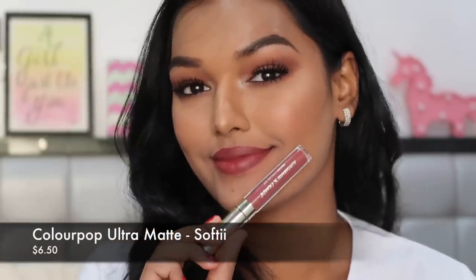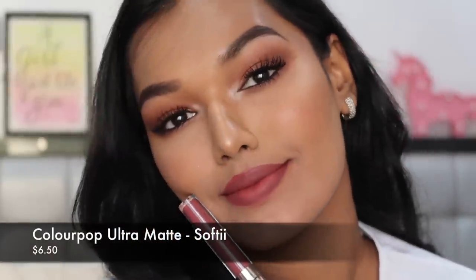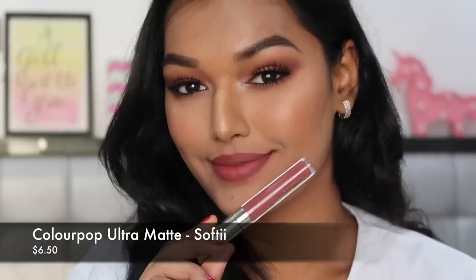And the next one is a collaboration with I Love Sarosh x Colourpop, and this is in the shade Softy. This is definitely a brown nude. I can, like, hands down say it's a brown nude. There's no other way to describe it. This is another ultra matte lip. Formula is the same. It's just a collaboration with Karen from YouTube. Also retailing for $6.50, and around $450 to $500.